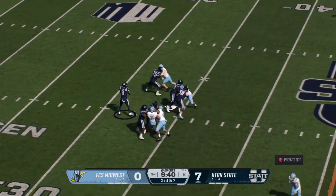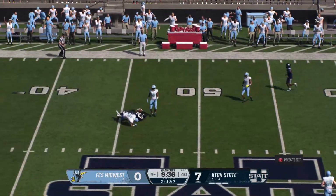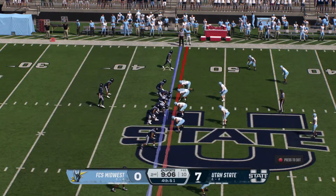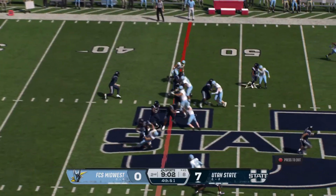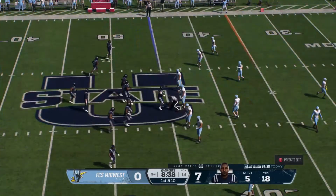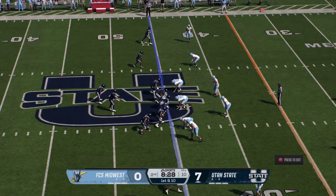On 3rd and long, trying to have a big completion here. That's caught. It's Burr. Doesn't quite make it to the first down marker. He's a yard short. And the offense will stay on the field. Do you think they're just going to try to make the defense jump? Breaks into the open. All down, but they'll move the sticks as he picks up the first down. This Utah State offense has it going.